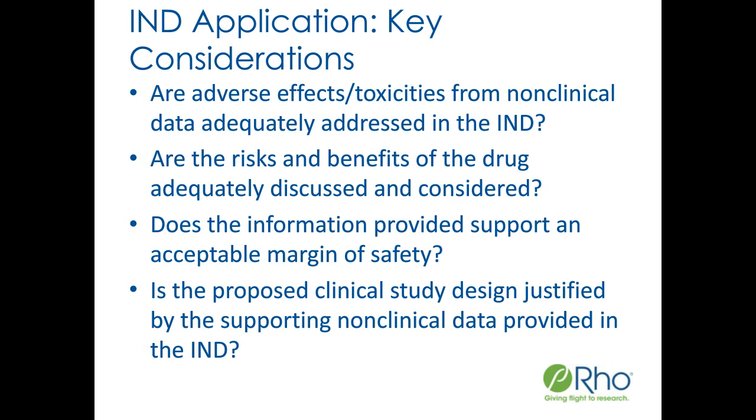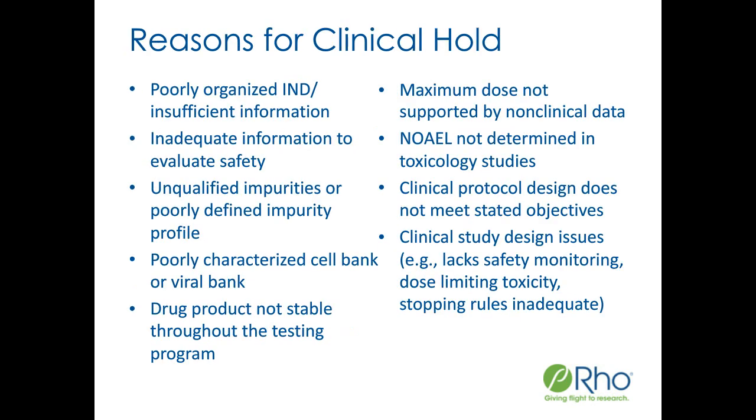On the next slide, I've outlined, just bulleted, a number of reasons that I have seen for clinical holds. One of them I often see is unqualified impurities in your clinical batch. They aren't qualified. They either weren't present in your tox batch, or they weren't present at sufficient amounts in your tox batch given your NOEL to be considered qualified. And that's really important to look at before you move forward with your IND.